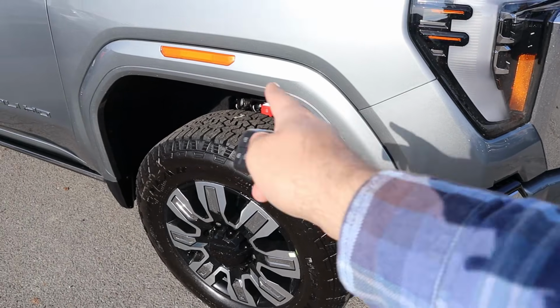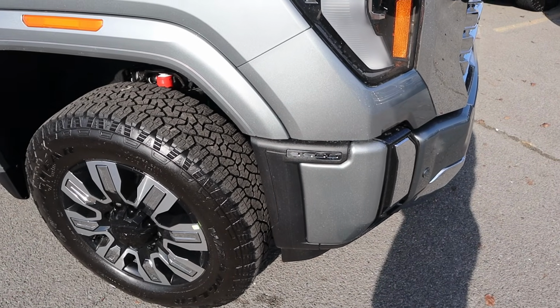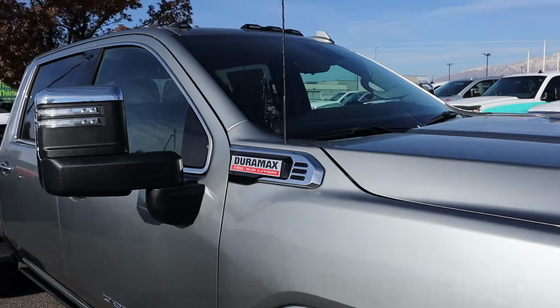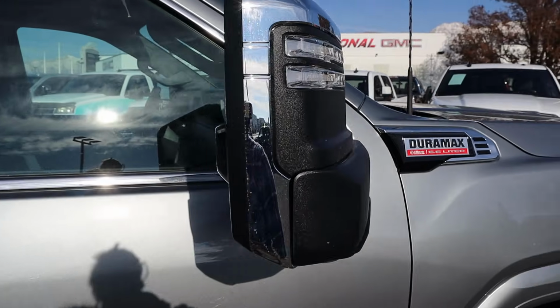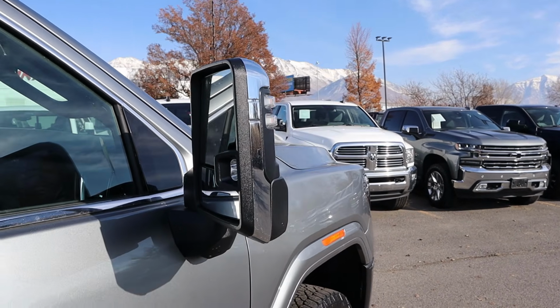And then I like how they've painted this section right here. I do think that this down here should also be painted. But anyways, it's nice they painted the fender flares because it's a premium truck, it makes sense. Got your Duramax badge there. Cab lights up top. Denali HD. This one has the big trailer mirrors, which is a cool feature. Definitely helps out with the visibility. They also extend outwards, by the way.